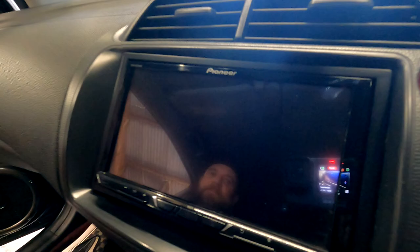Even this, obviously, the screen on it. This was filthy. I haven't cleaned this car in three weeks. That's one pass. Squirt it on the microfiber. You're done. Job's good.